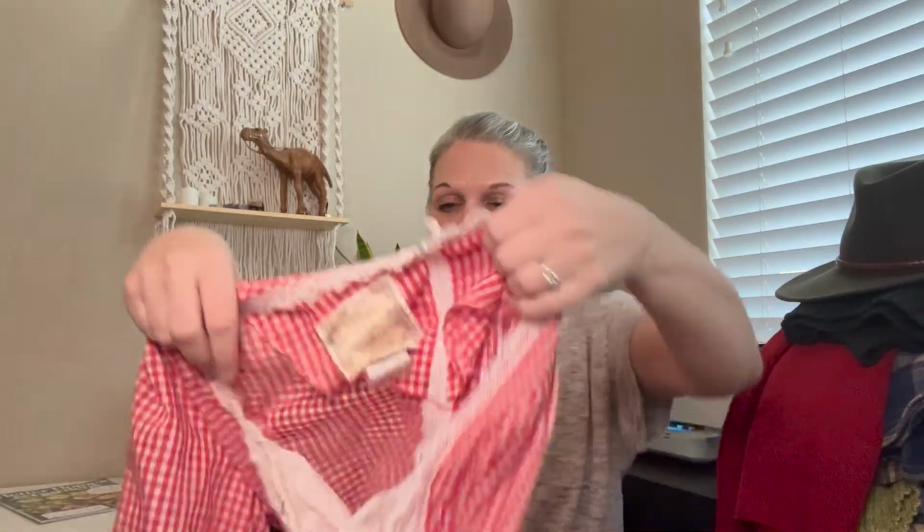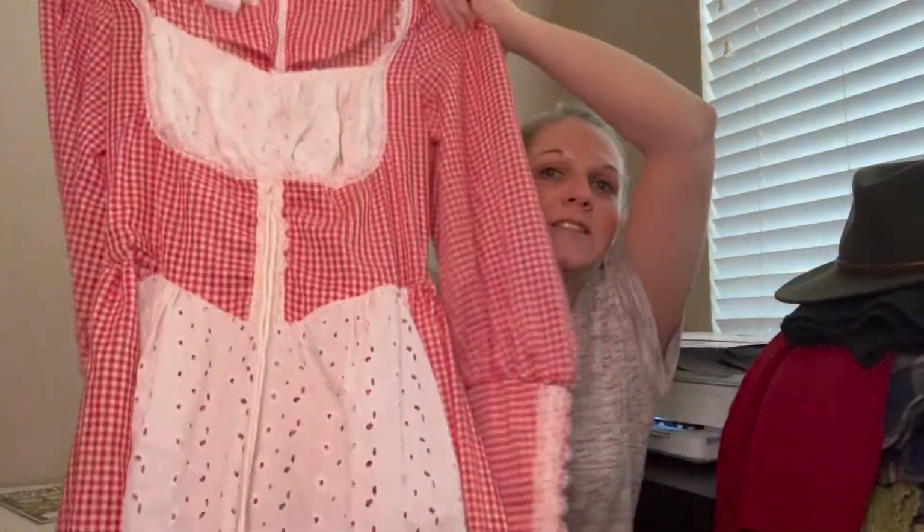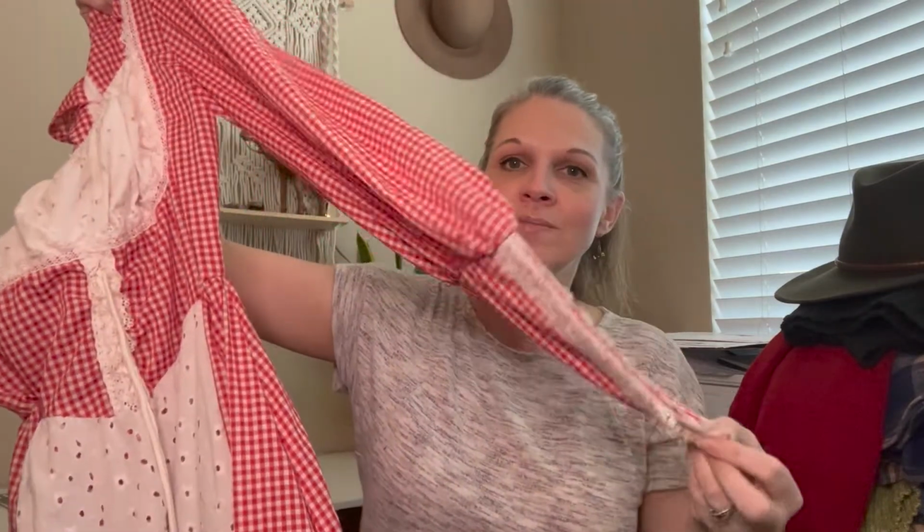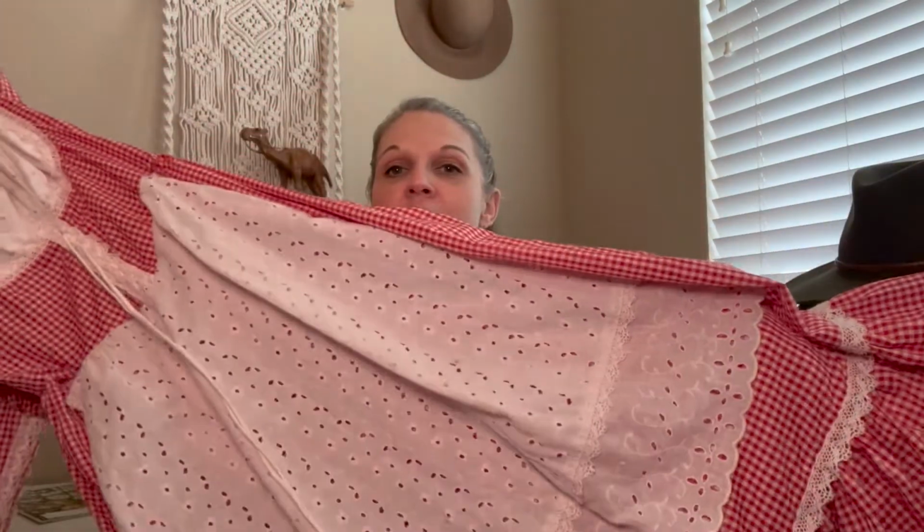This I saw and just freaked out, and my sister even told me how rare it is. This brings back memories for me. This is vintage Gunne Sax. What? Yeah, vintage Gunne Sax. And it even has a little tag on the bottom that says Neiman Marcus. So it is a vintage size 11, but I'm assuming it's like a 6 or a small, guys. This is a red and white gingham prairie dress, guys. Prairie dress.